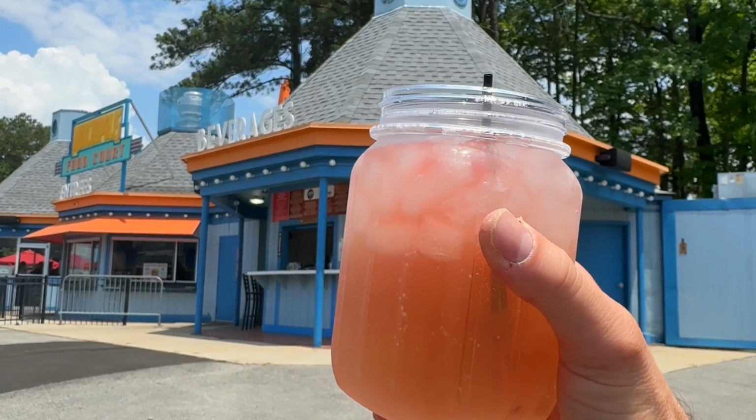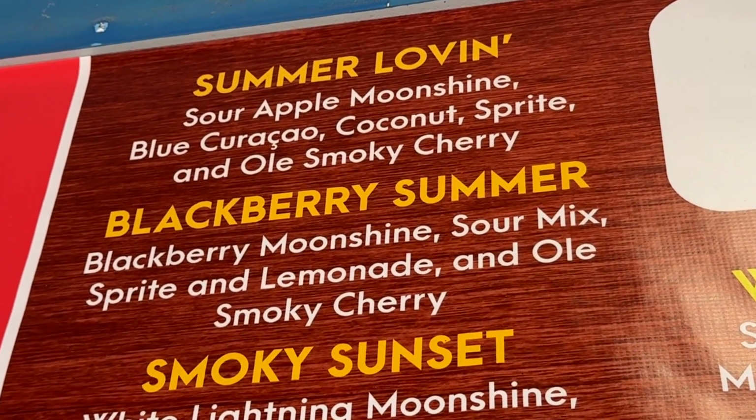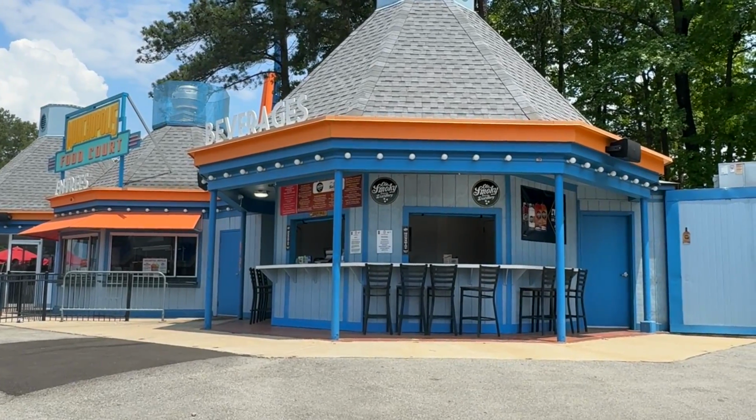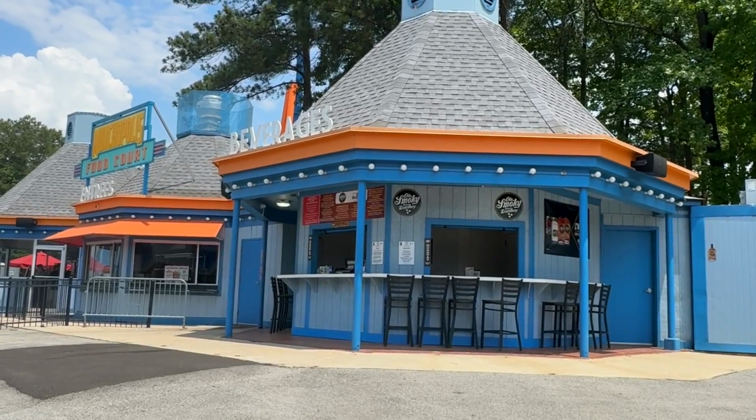I got the blackberry one at $20.99 before tip or tax. It is a little pricey, very pricey for a cocktail, but I had to try it for the video because I love Old Smoky. It is very good. They hand shake them, so it's not like pre-poured stuff.